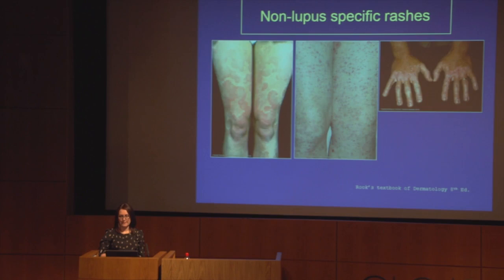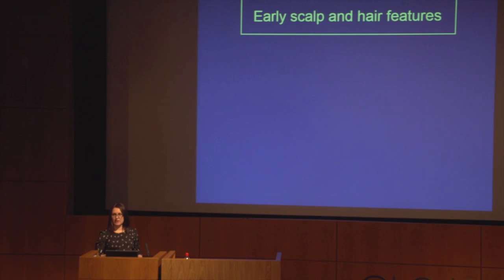So just to talk about hair features, it's difficult to show pictures here because a lot of these features are pretty subtle, and it might be you, your hairdresser or your partner or family that might notice these changes at first, but they're really important to look out for because by getting in early, you can then prevent the long-term damage that can sometimes happen.